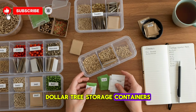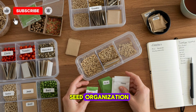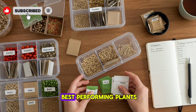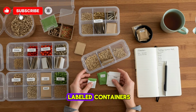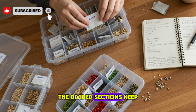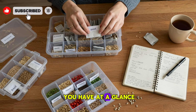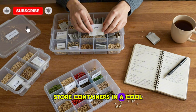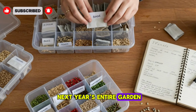Dollar Tree storage containers with dividers are absolutely perfect for seed organization. Collect seeds from your best performing plants, let them dry completely, and store them in labeled containers. The divided sections keep varieties separate, and the clear plastic lets you see what you have at a glance. Store containers in a cool, dry place, and you've got free seeds for next year's entire garden.